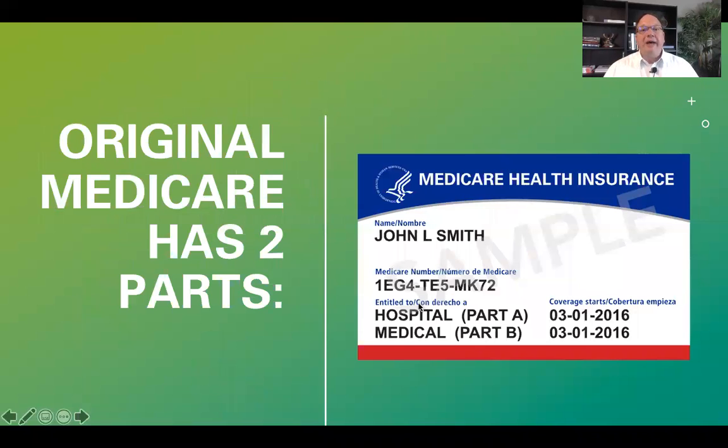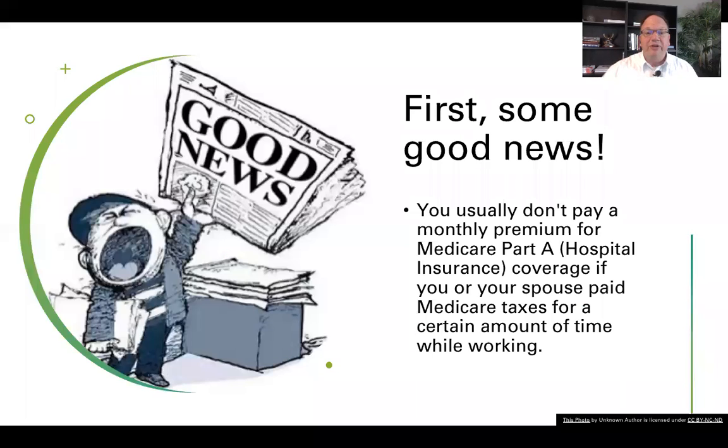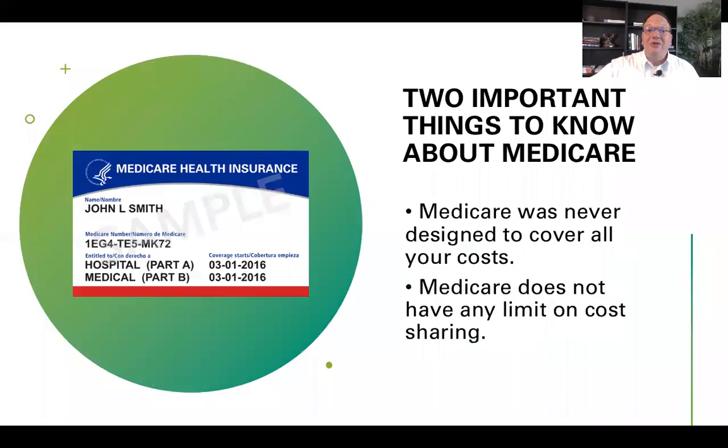Medicare has two main parts, Part A and Part B. Part A helps to cover your hospital costs. Part B helps to cover your medical costs, like your doctor visits and so forth. First, some good news about Part A. Usually, you don't pay a monthly premium to have Part A hospital insurance. Normally, you've earned that through your working years. However, if you have not worked enough, then you may have a premium that's associated with Part A. But for most people on Medicare, there is no premium for Part A. So that's some good news.